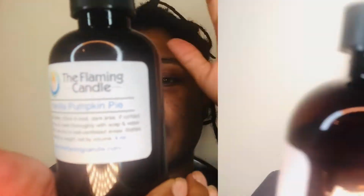All right, guys. Our next scent is vanilla pumpkin pie. This is giving me fall everything. Bruh. Ooh. They got some undertone. Okay. Okay.